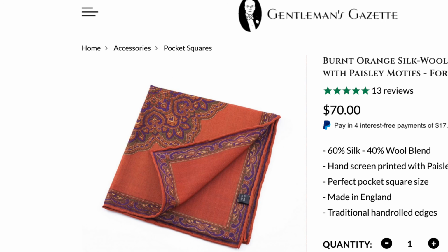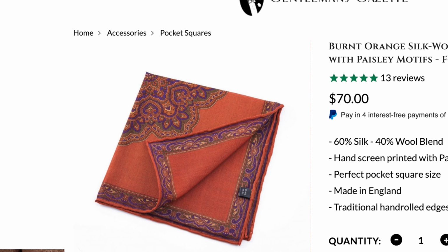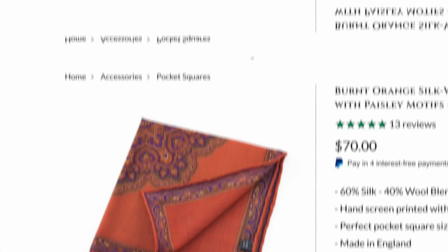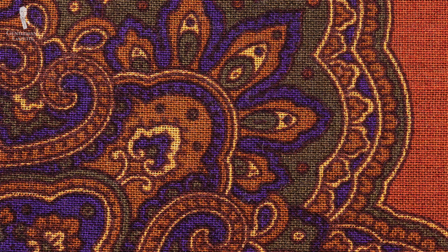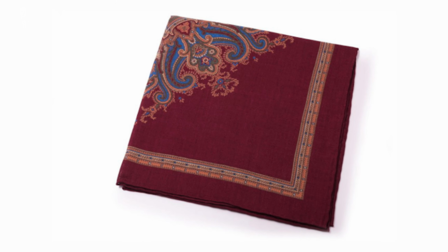And this burnt orange example from Fort Belvedere captures the vibrancy of orange, but in a more muted shade that won't be overwhelming. To maximize versatility and to also inject as much color as possible, the Paisley-Motif here also allows for the introduction of other colors that are still appropriate for fall, like violet, green, and yellow. Browns, reds, and sedate blues can also be good options here.